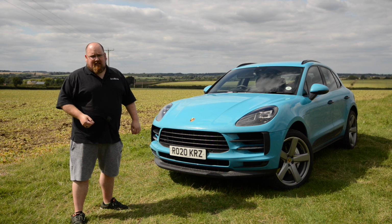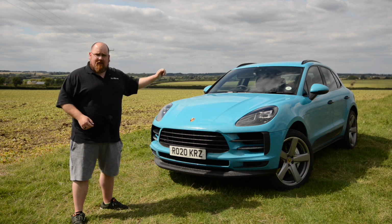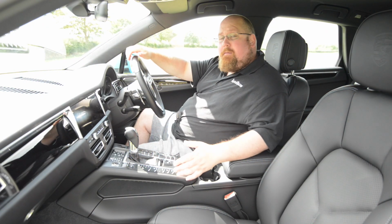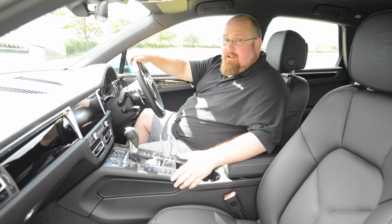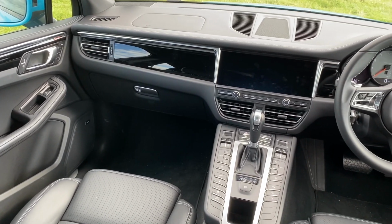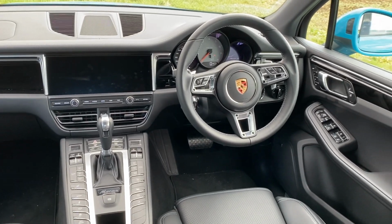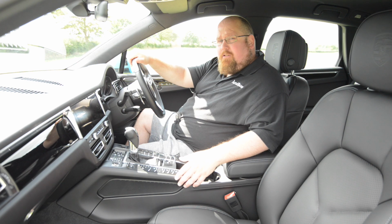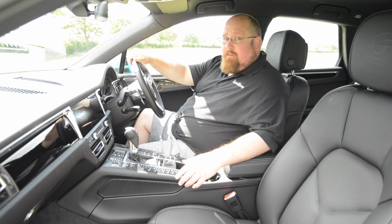Now, before I get eaten to death, I think that's enough of looking at the outside of the Porsche Macan. Let's have a little look at the inside. Sat in the front of the Porsche Macan, you are greeted by a very well put together and comfortable interior. You can clearly tell you're sat in a Porsche. Now, of course, this being a mid-sized SUV, getting in and out of the Macan is really easy because of that raised ride height. So if you do have any mobility issues and you're after a performance SUV, well, this could very well be the one to go for.